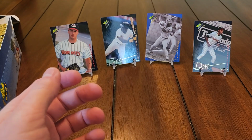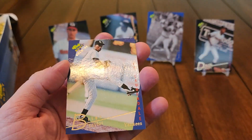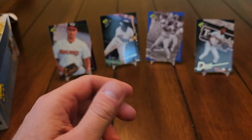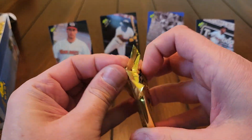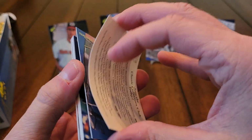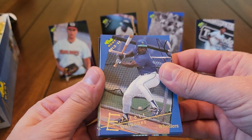All right. Oh, there's one stuck to the back. I thought it felt kind of thick. You'll recognize this guy's name too. How about Brian Taylor? Brian Taylor wasn't quite what everybody thought he was going to be. He was not who we thought he was going to be.